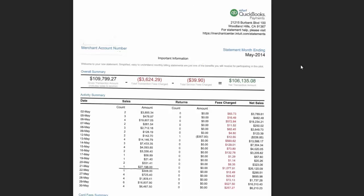Before we get into this statement, I just want to point out a couple of things that you need to understand. Number one, if someone is processing payments through QuickBooks, 99% of the time they are paying a very high rate. They're being overcharged significantly. Secondly, many times your processor may be able to support a QuickBooks integration with their payment processing in some way, shape, or form.